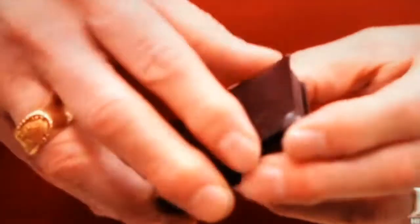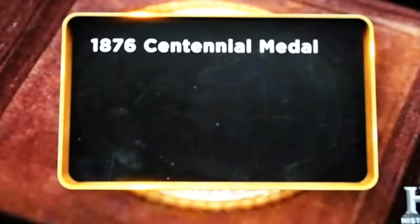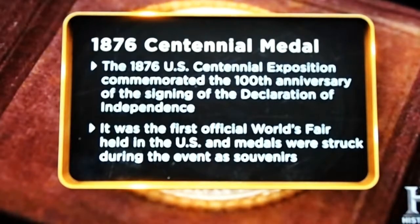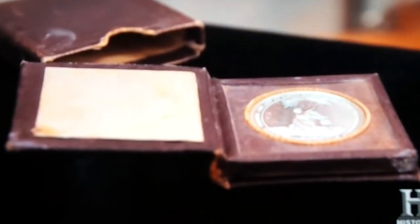I have a historical U.S. medal. It's from the 1876 Centennial Exposition for the 100th anniversary of the United States. There's probably no more than 100 or so that exist today. Collectors are willing to pay significant premiums to have it in their collection because of the rarity and the message and the story that the medal has to tell. I think it's really worth $500 to $600, but I'm looking forward to selling it, and I think $400 is a fair price. So where'd you get it?